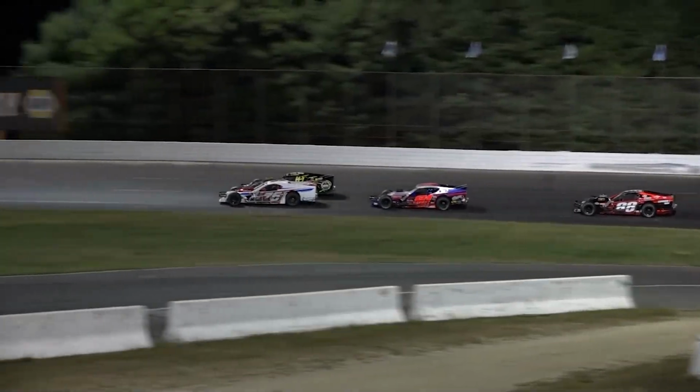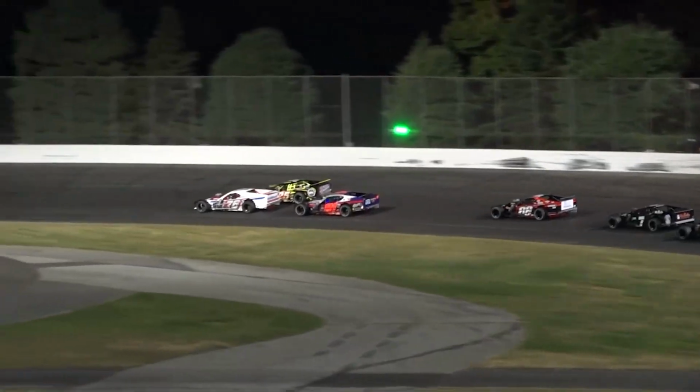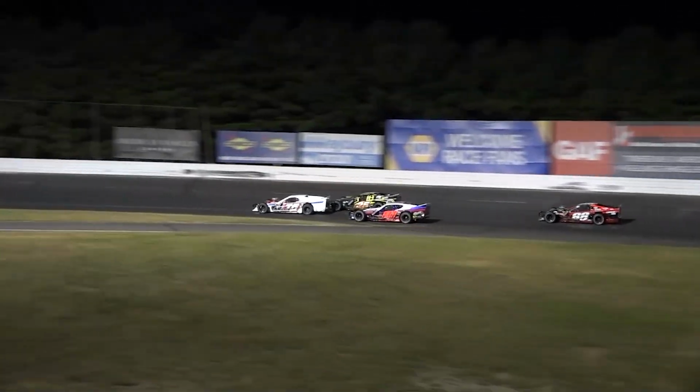Here comes Beers. Nice move, outside to inside. Austin Beers back on top of his game here at Stafford. He will take over position number 1. Not by much, half a car length over. Flannery in second, Owen still there working on in third.